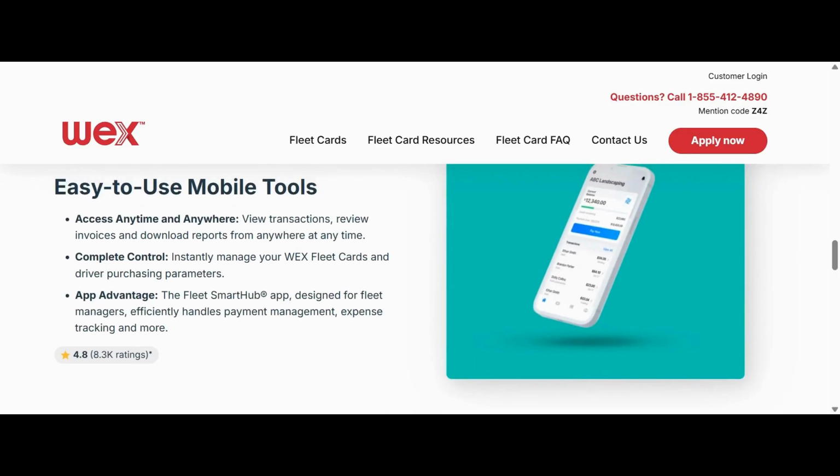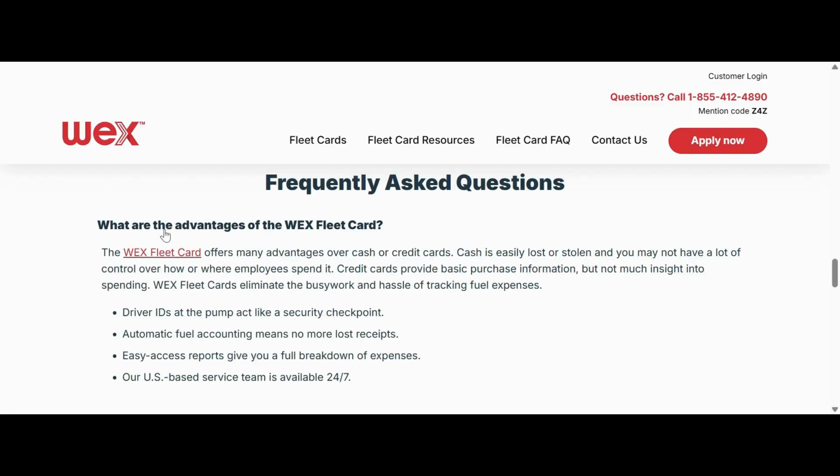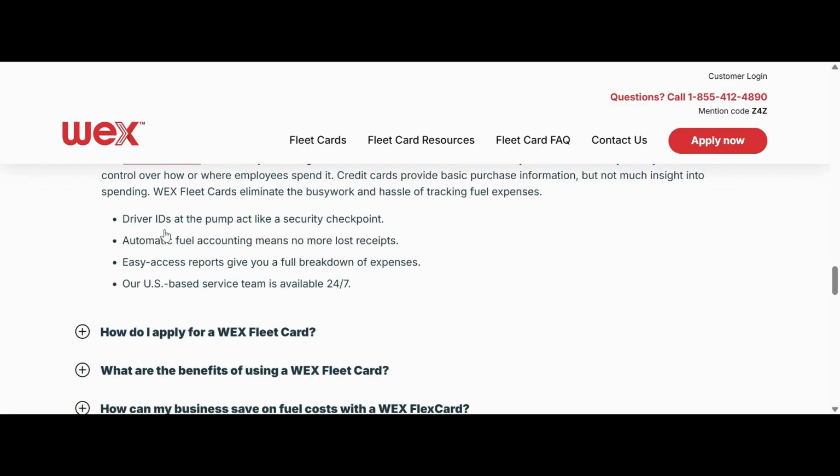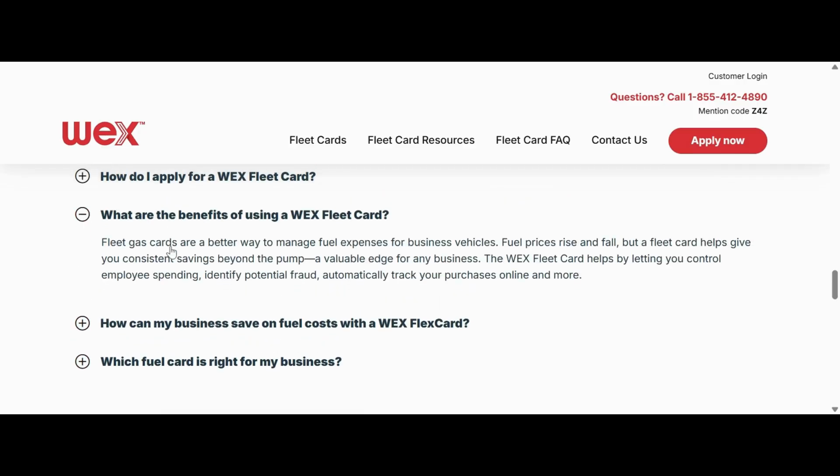To decide if it's worth it, you can follow a simple way of thinking. If you are only managing one or two vehicles and rarely track expenses, the benefit may be limited. But if you are managing a team, deliveries, or regular driving routes, the ability to control spending and reduce misuse can quickly make a difference.